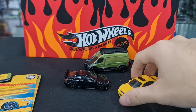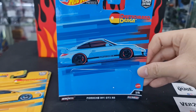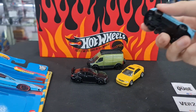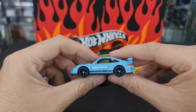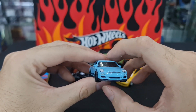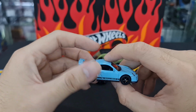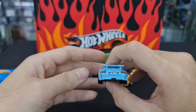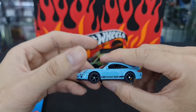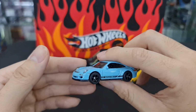Nice. So this would be number 2, and number 3 would be the 911 GT3 RS. This one is quite popular as well. Before its release, we were getting quite a few inquiries about this particular release, whether it's going to be sold individually, what the price is and so on. So I guess there are still quite a lot of GT3 RS Hot Wheels collectors out there.